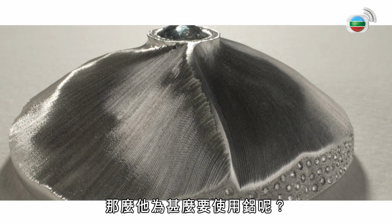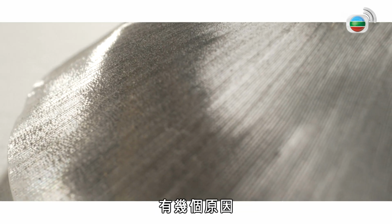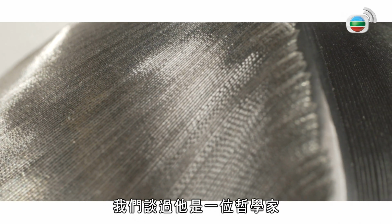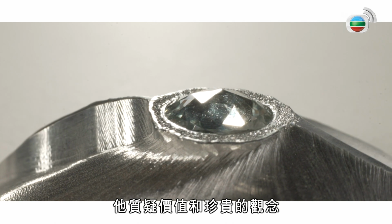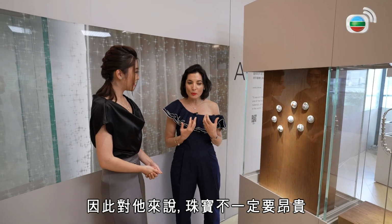So why would he use aluminium? It's such a soft material to use. Well, for a couple of reasons. First of all, Daniel liked to provoke thoughts. You know, we talked about him as a philosopher. Yes. And he really questioned the idea of value and preciousness. So to him, jewelry didn't have to be expensive or made out of expensive material.